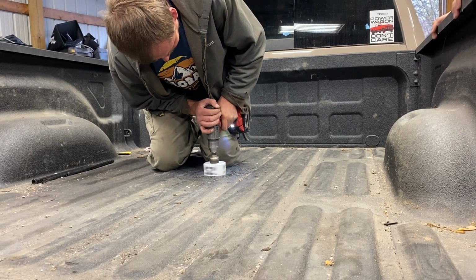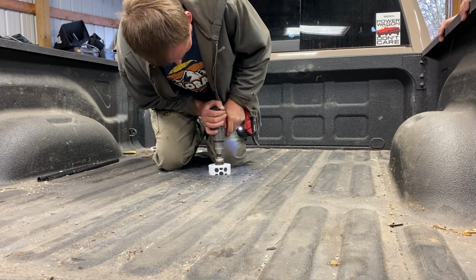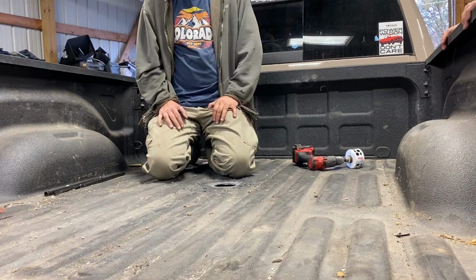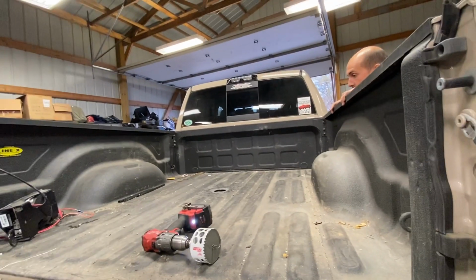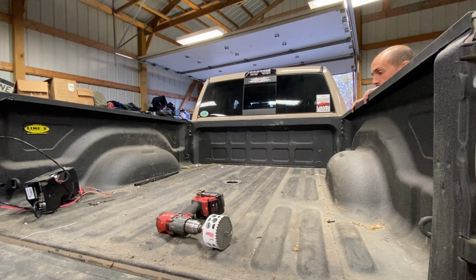I don't know, there's metal. That didn't take that long. A hole. Voila! So there's already a hole on the bottom side of the bed. This is just the top layer. Yeah. Yep. Oh shit, that's fucking cool. Prepped already, so that's all you gotta do is just cut the hole.